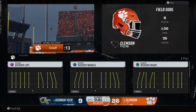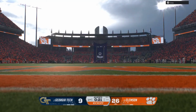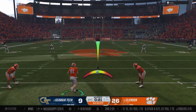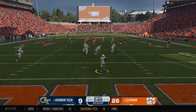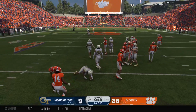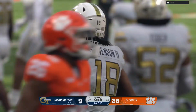Snap, the hold, the kick, everything there perfect to put 3 points up here for the offense. So they settle for 3, and now the kickoff. We'll see if the opposing offense has enough time to answer before halftime. And from deep in the end zone, he'll bring it out. Solid coverage there. They get him at the 15. That's where the offense will take over.